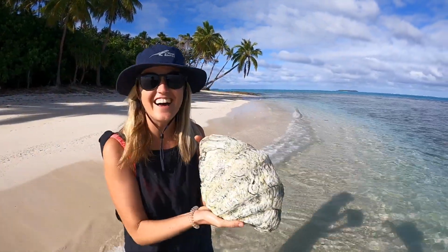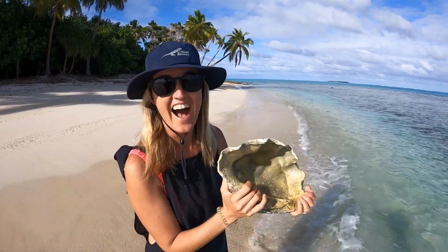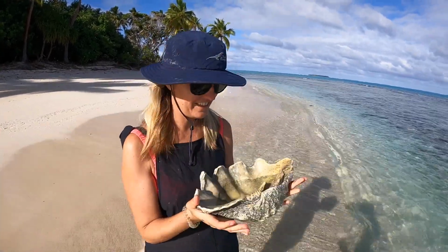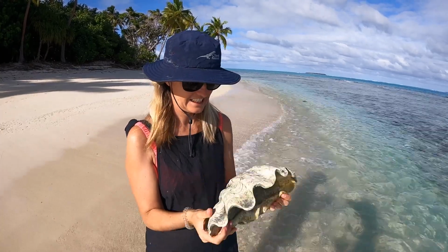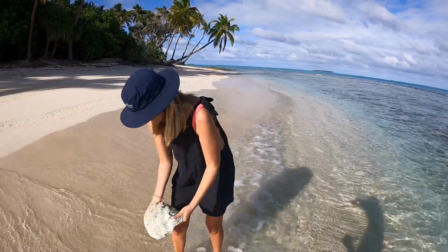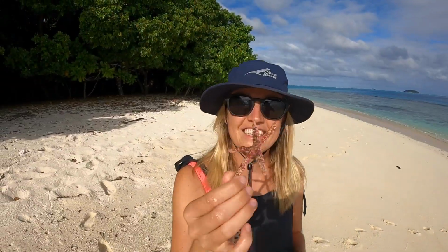Look at the size of this shell! Tonga must be the place where we've seen the most whole shells, eh Gara? I mean, yeah, just look at this! It'd be nice to eat whatever's inside that. And even the starfish! It's so delicate! You have to stay here, buddy.